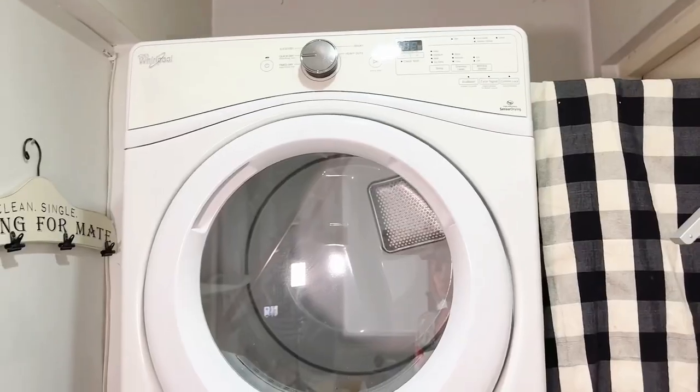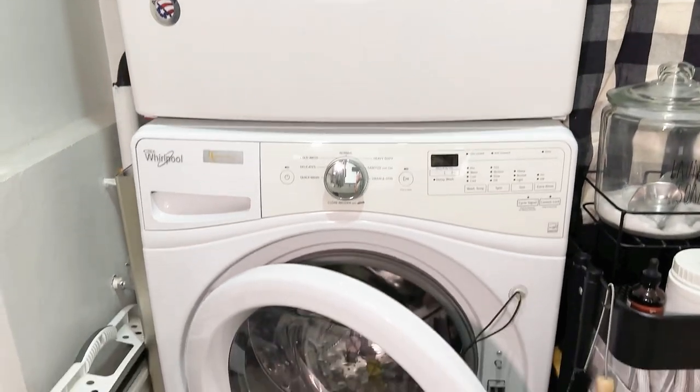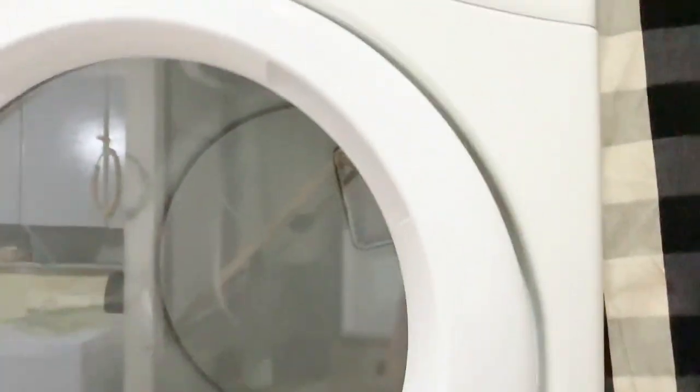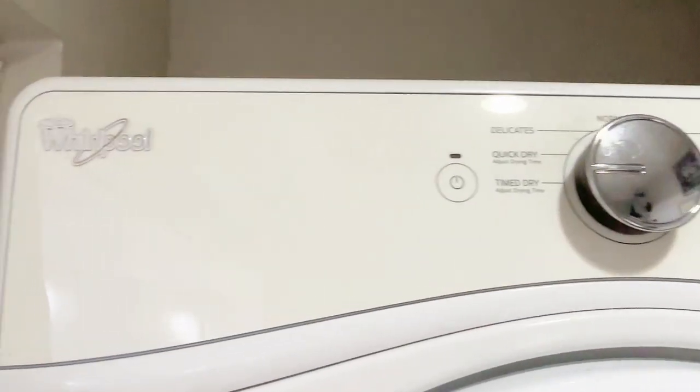And these are, of course, the true stars of the laundry room, my Whirlpool washer and dryer. I've had this for more than 6 years now and I haven't had any issues. So really happy we invested in these solid appliances. These can be placed side by side, but having them stacked like this saves more space.